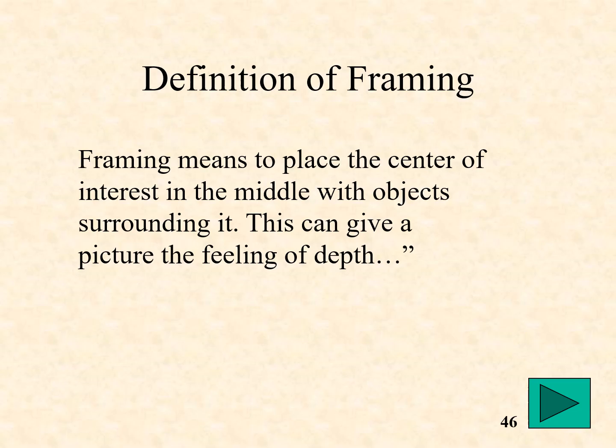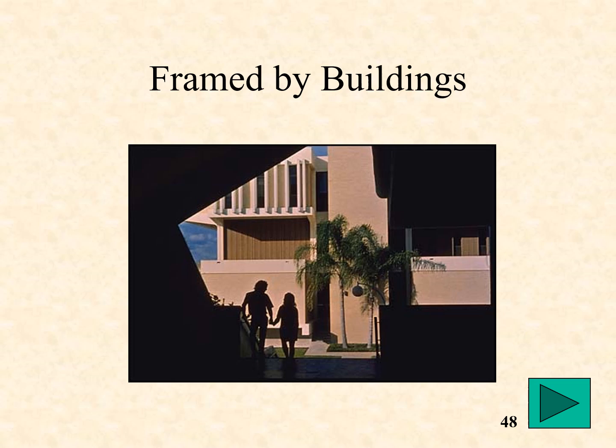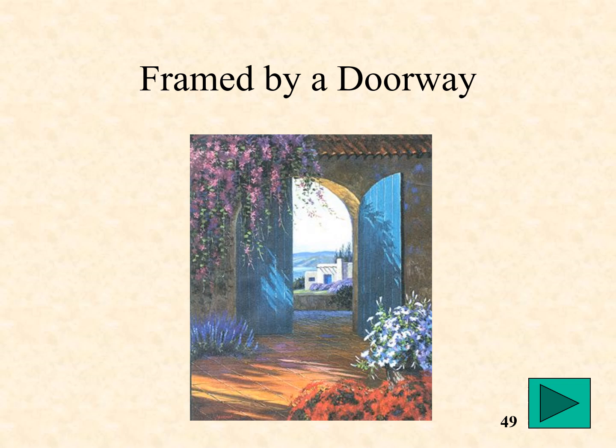Let's talk about framing, not the artificial framing where you put wood at the side. This is natural. It's a frame within a picture, a frame within a frame. Framing means to place a center of interest in the middle with objects surrounding it, naturally. This can give a picture the feeling of depth or dimension. Here, the boat or the sail is framed by the vegetation, the coconut trees. The lovers there, our subject, are framed by the buildings, the dark shadows. Here, there's this white castle somewhere at the center, framed by the doorway.